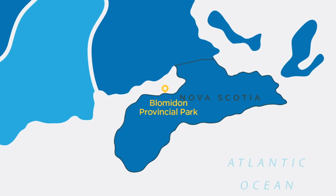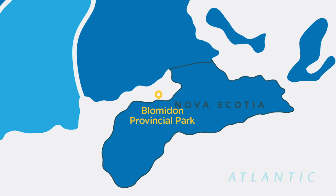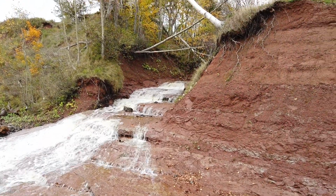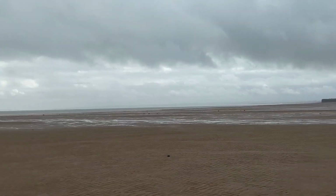Then we headed off to Blomidon Provincial Park, which is where you have the Bay of Fundy and the most epic tidal flats we've ever seen anywhere. So we are walking way out here into the Bay of Fundy.